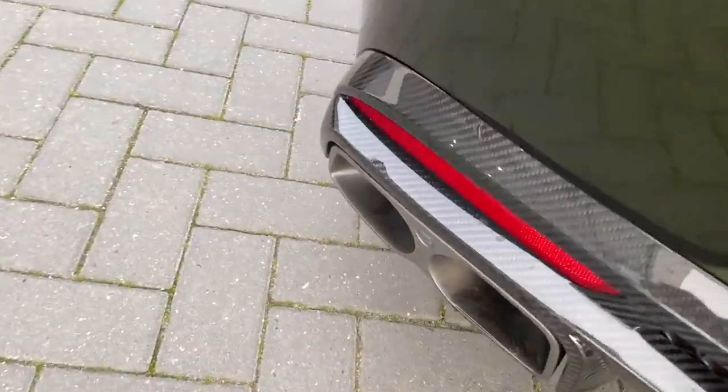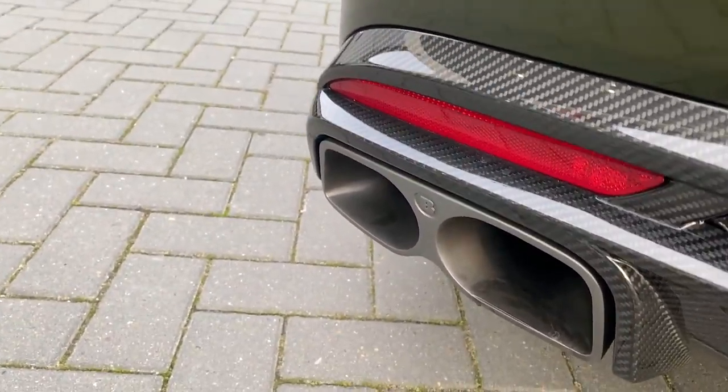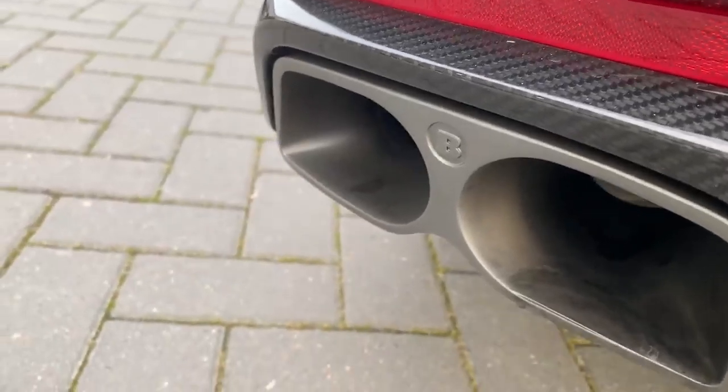Amazing work on these. The exhaust tips, the Y-shaped ones, we have the Brabus exhaust mounted on that, guys. The sound is amazing, and the exhaust tips as well. I wish they were fully finished in black. Brabus B on the exhaust tips as well.